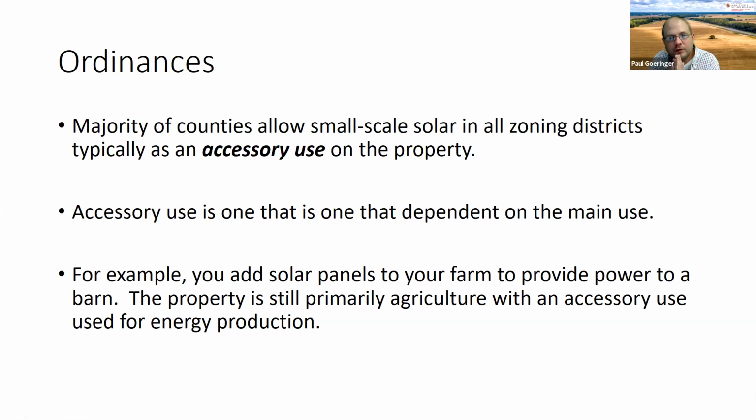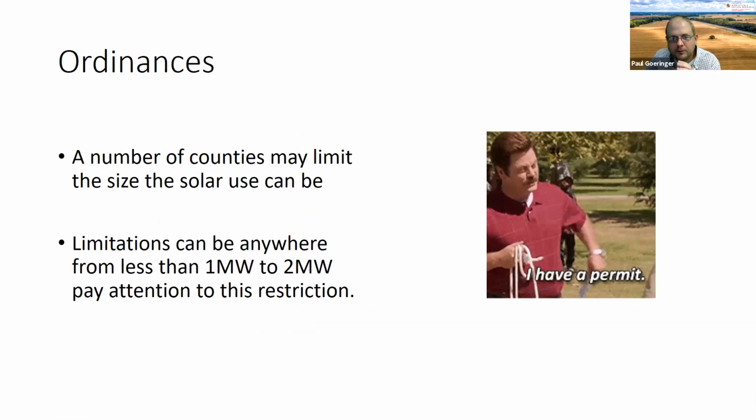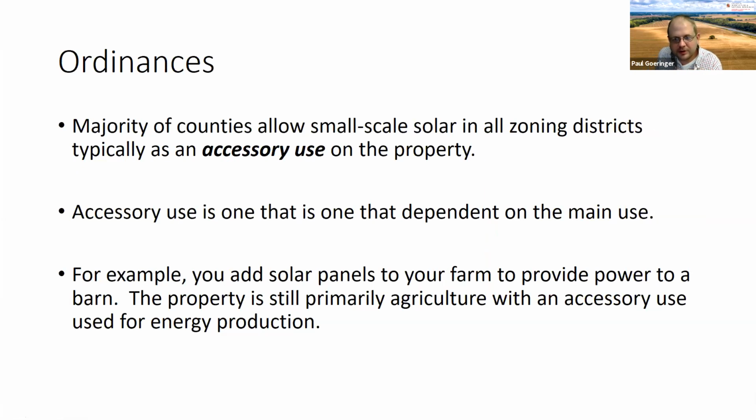So with the majority of them, like I said, small scale solar, residential, on farm, whatever it is, it's typically going to be an accessory use under the county code. Oh, we went too far. So an accessory use is one that's dependent on the main use.